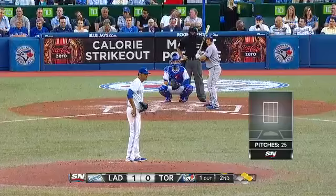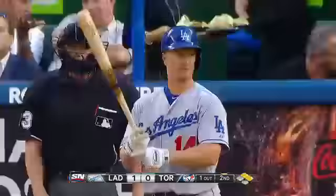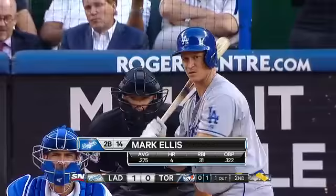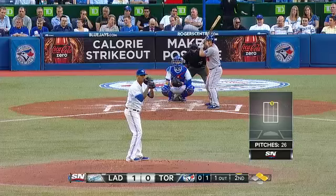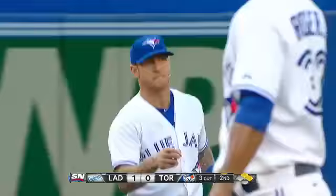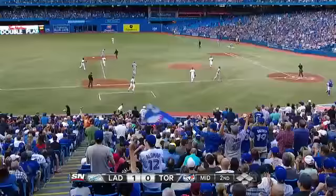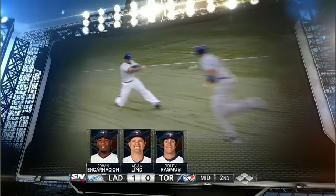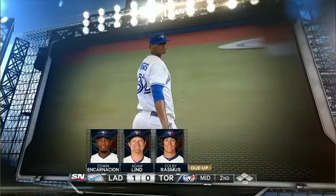Mark Ellis, the number 9 hitter. Lurie makes a nice play on the hot shot. Second for one, back to first, double play. What a play by Brett Lawrie to start the 5-4-3 double play. Rogers minimizes the damage. He had the bases loaded and nobody out. Holds the Dodgers to a single run, helped out by some nifty defense at third. Lawrie to Escobar to Encarnacion. Double play.